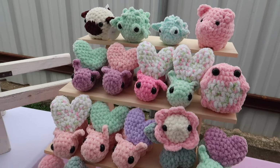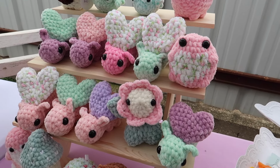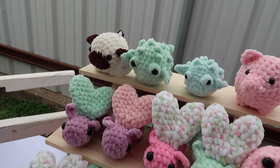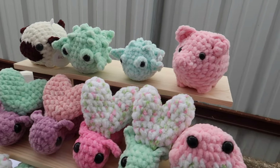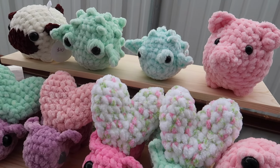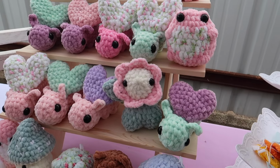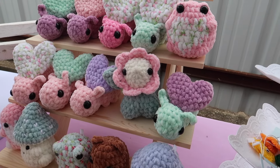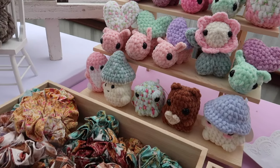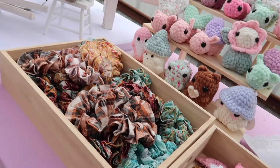And then we come over here and we have all the pastels, which a lot of these are Love Bugs by Celestial CB Crochet on Instagram. We have a cute little free pug pattern over here. We have a little pig. We have my beautiful little puffer fishes that are a free pattern on my Instagram. We have a little flower girl, that frog, that heart frog. There's a ton of little things there. My mom also makes scrunchies, so we have a ton of scrunchies here.